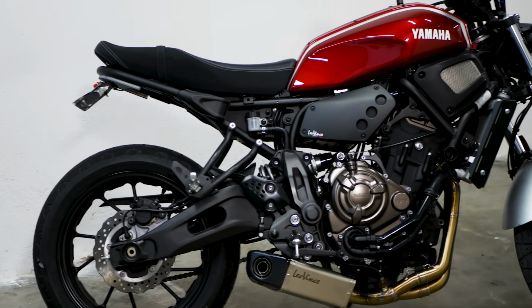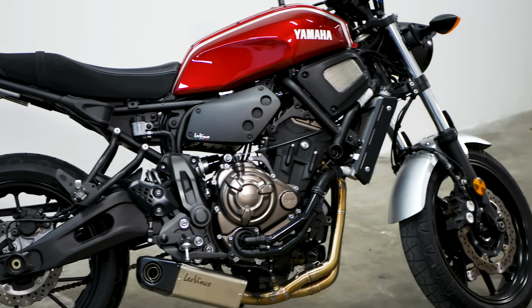Whereas the XSR, very distinct. I know exactly when I hear a cross-plane P-twin from Yamaha. It's that growly, velvety, burbly sound. It's really nice. It's one of your favorites, yeah? Yeah, the parallel twin is just so good. It's just that 270 crank.